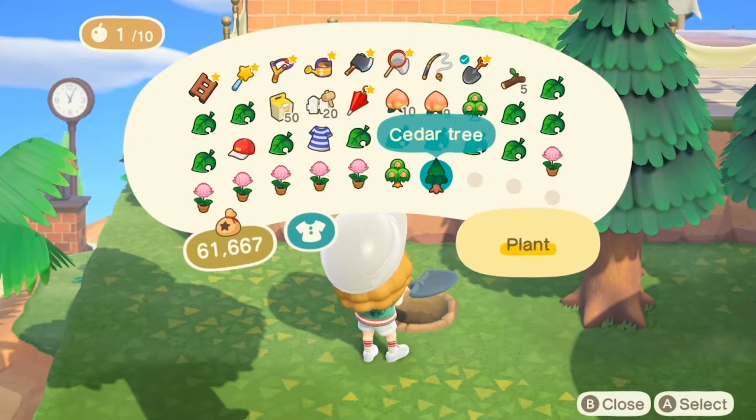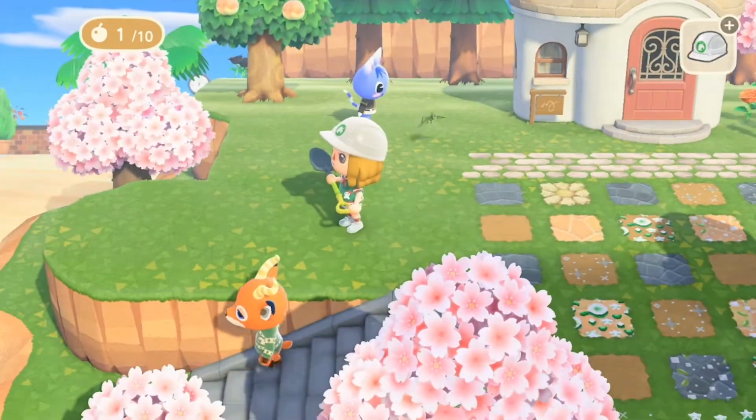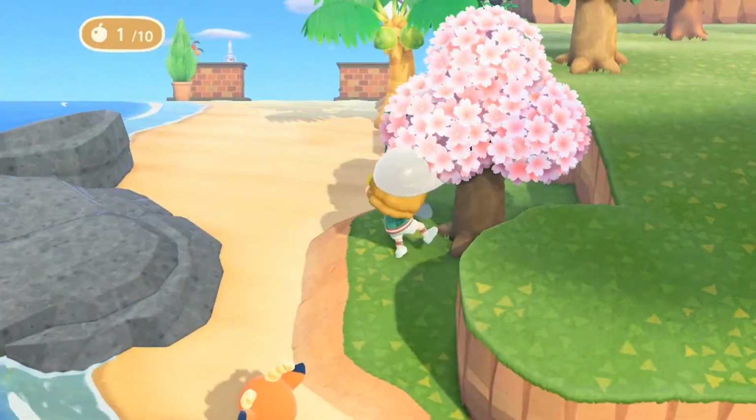What a pop star. She's gonna be big. She's gonna be huge, guys. Better look out. And she runs after a grasshopper. Oh my gosh. Adorable.